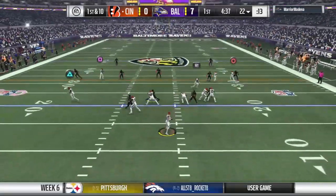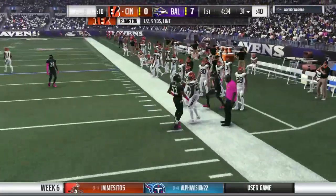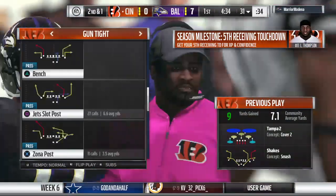They go back to the air here after the INT on the last drive. Throwing for his running back, and he's got him complete. It's a gain of 9 yards. And it'll be second and about a yard to go for the first.